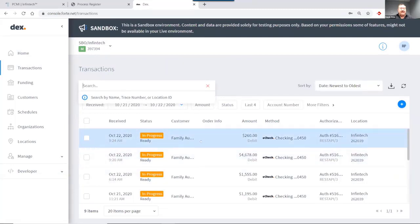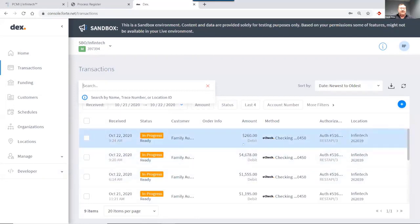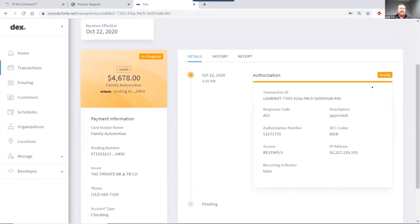Here's my date and time stamp, who it's for, the amount. I can see my authorization number. And here's the very first one that we did down here. So we can see both of these. And this gives you some really nice details too. If I actually click on the payment, it will open up and give me some details. And Matt, would you like to explain these a little bit?